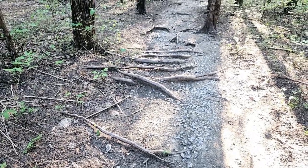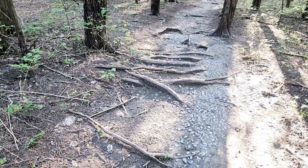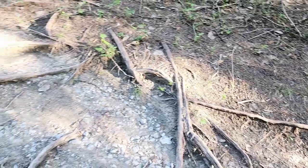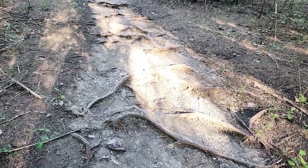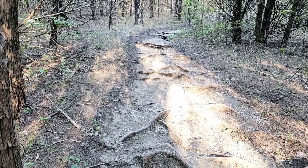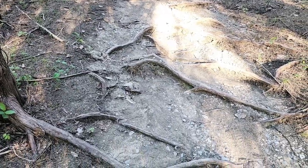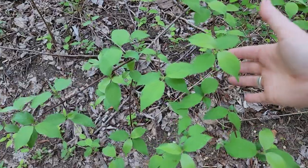And if you think cedar doesn't have any beneficial uses, I think you'd be wrong. Look at this. I see one great use is for erosion control. Oh, it's so sweet. It's a baby dogwood.